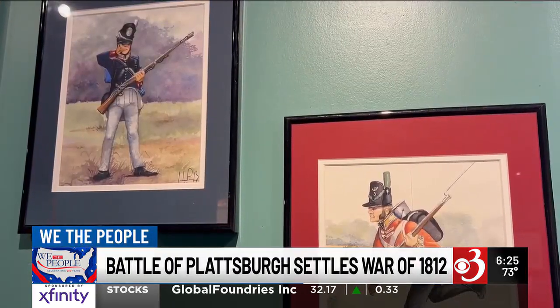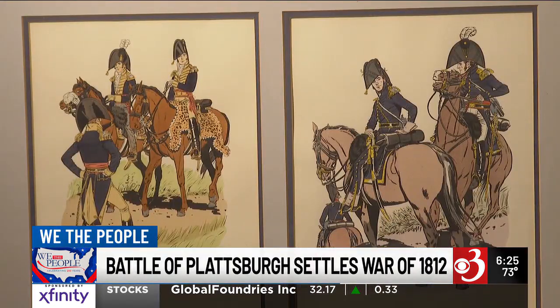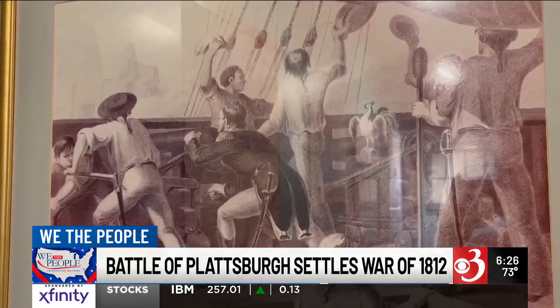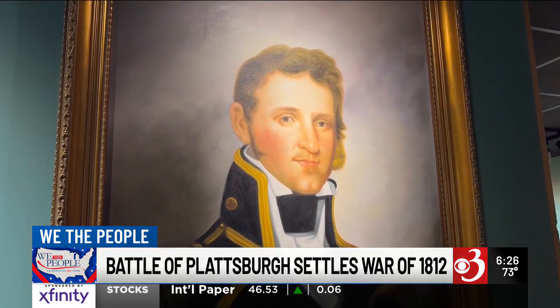British military leaders devised a diversion, successfully convincing the American military to move their forces to Sackett's Harbor, leaving a ragtag group of veterans, militia members, wounded soldiers, and one Commodore Thomas McDonough in Plattsburgh. We suddenly woke up to the fact that this was our independence all over again. And that was the driver on the American side.